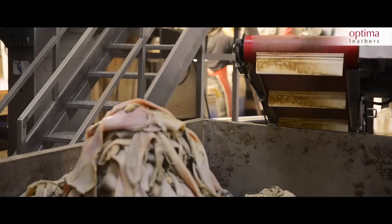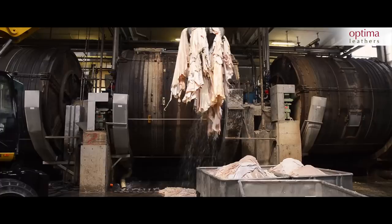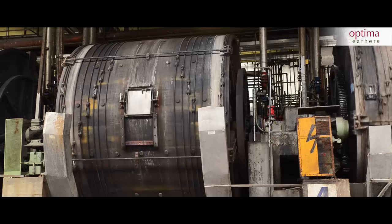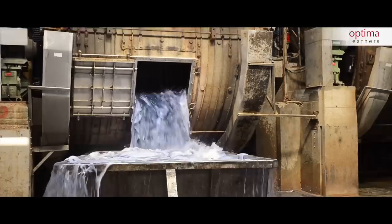Skins are now ready to go back into the drums for the tanning process. This process will take about a day and converts the skins into a stable material with the help of chrome and liquors, so that when dried, the leather will not putrefy and it will remain flexible. Once removed from the drums, the skins will be in the wet blue stage. The hides will then rest for another day before they continue on their tanning journey.